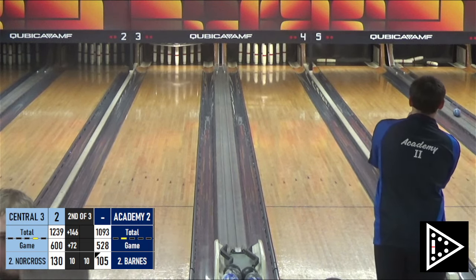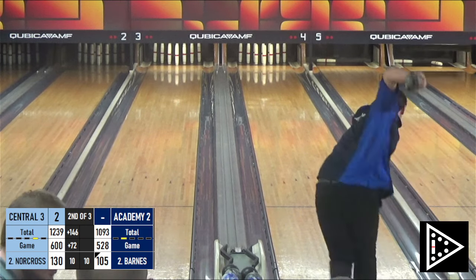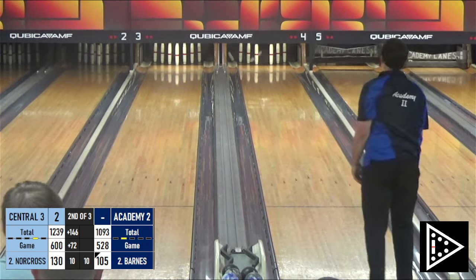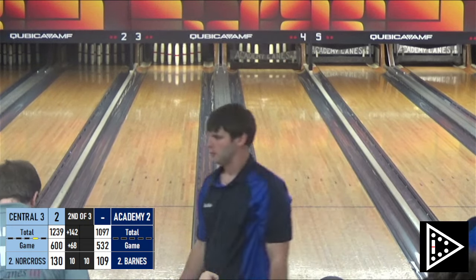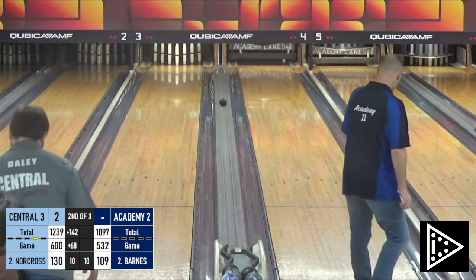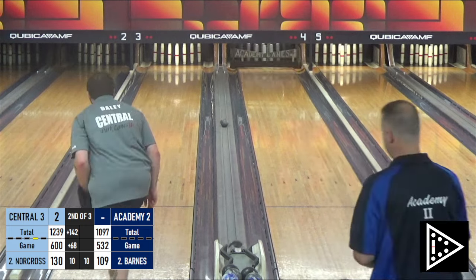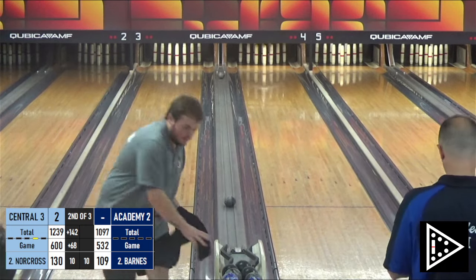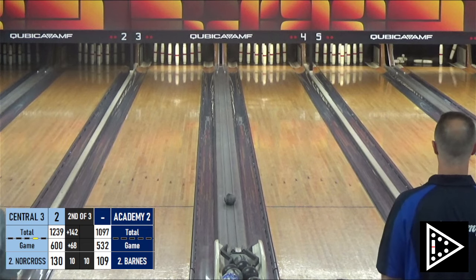Barnes to fill. Norcross currently on 233. Barnes straight through the middle and a 4 fill. Just not getting the bonuses he's after today, unfortunately. Actually, I'm afraid to say, 6 out of his 7 fills have been 5 or 4. So 222.